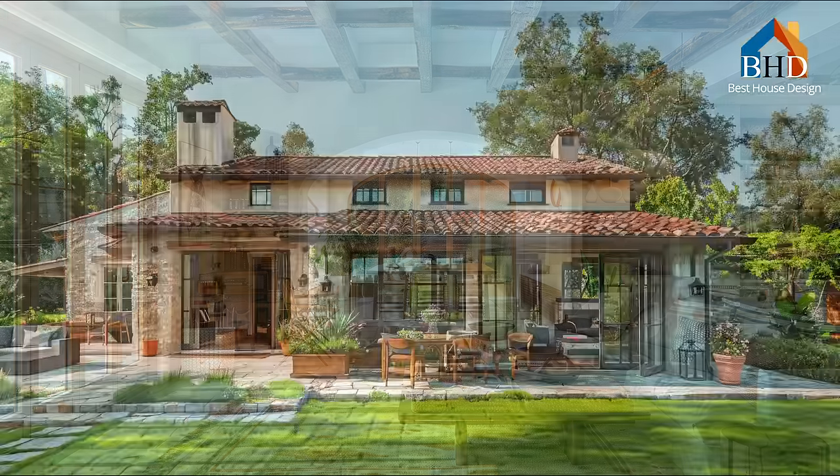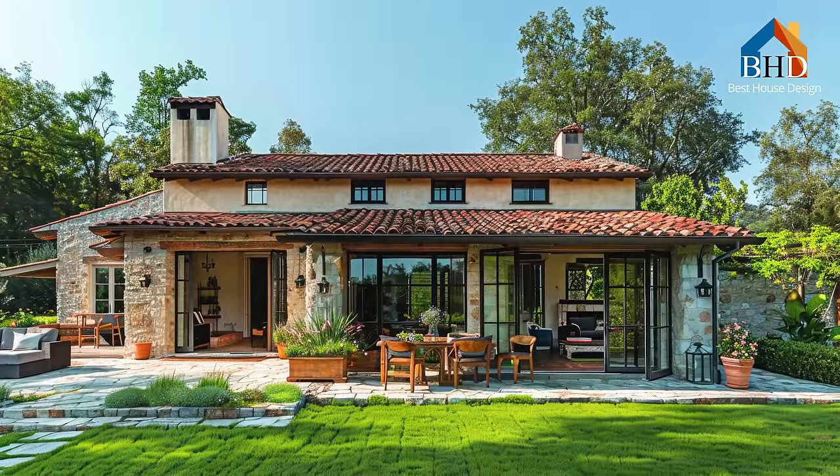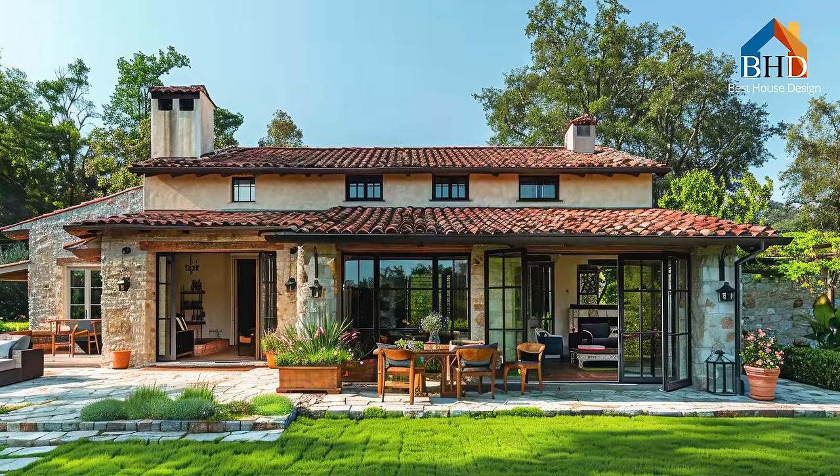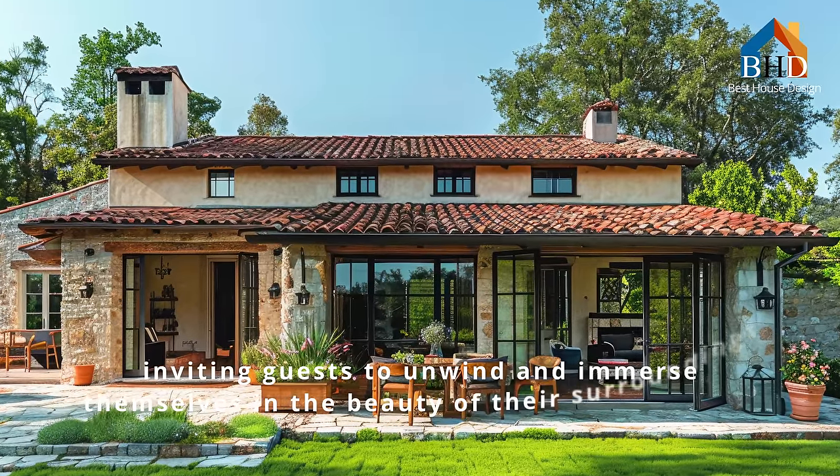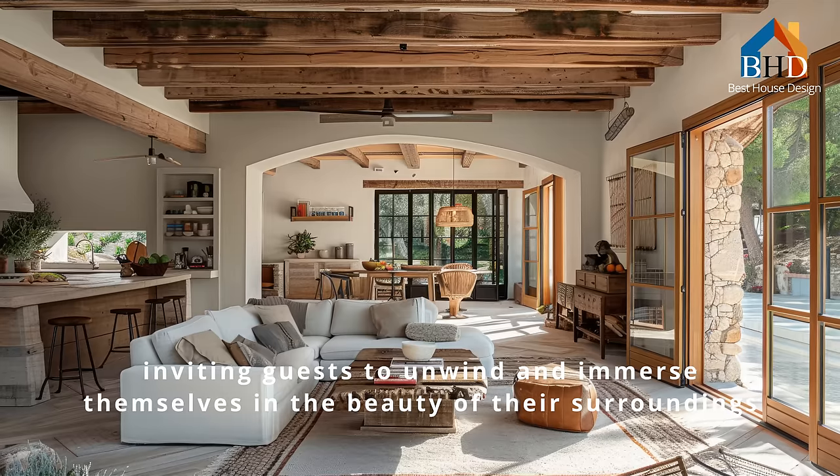Tucked away from the hustle and bustle of tourist crowds, these hidden retreats offer a sense of seclusion and tranquility, inviting guests to unwind and immerse themselves in the beauty of their surroundings.